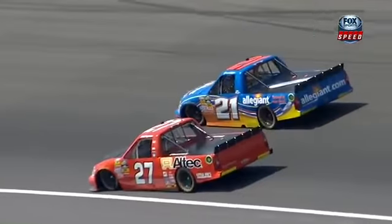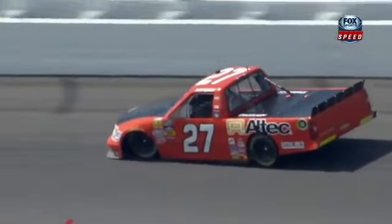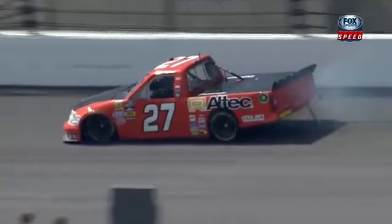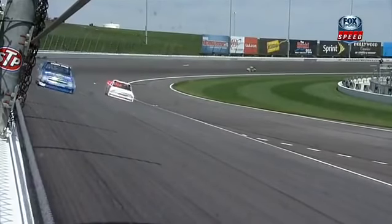Here's another view of it. They said he blew it right front, but looks like he just got loose down in the corner, and watch, overcorrects it and into the wall. Yeah, after he made contact with the wall, then the right front tire went down, but that was not what caused that. You see him get loose there on the inside of Spencer Gallagher. Just ran out of room.